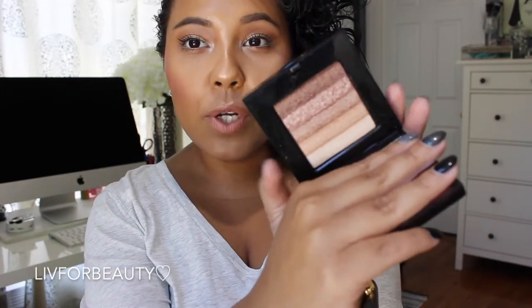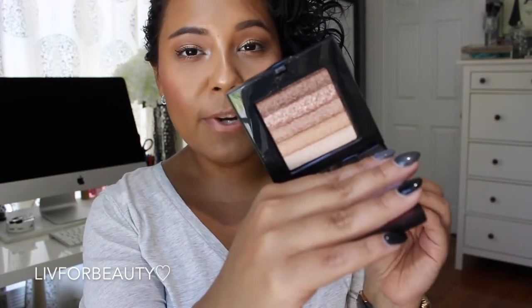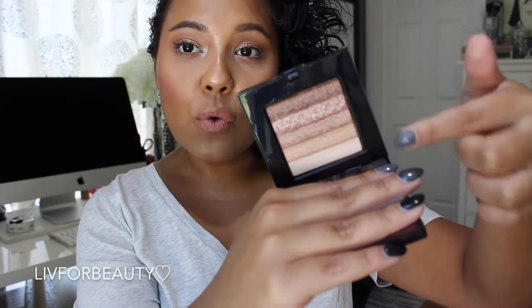Next one I'm going to talk about, I'm not sure if this is limited edition or what. It's from Bobbi Brown, and the packaging is a little bit different. This is how the packaging looks. It's a shimmer brick. Mine, the one I'm referring to, is in the shade Sandstone, and it is a stunner. This would be beautiful for even my fair tone girls. I feel like everyone can pretty much wear this since it has that gradient.